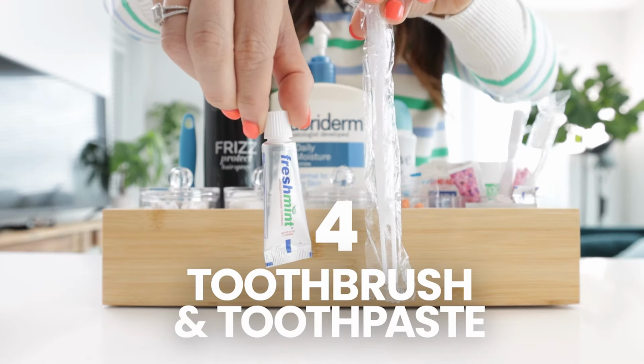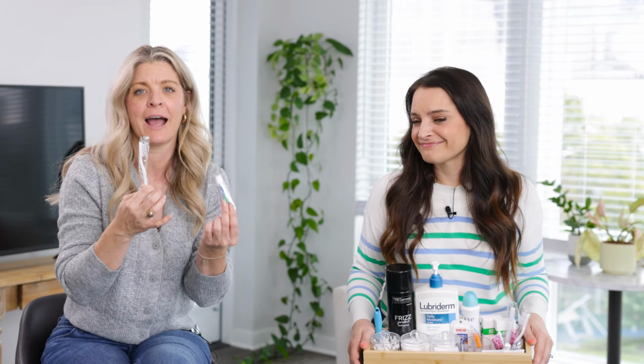Number four, toothbrush and toothpaste. Again, really inexpensive. We get the individual ones for cleanliness, and you can get them from Amazon. We'll make sure to put all these links below. Don't worry. This is really something, especially if your guest checks in late at night and maybe they have an appointment early in the morning, this is going to save them. I know that this is probably one of the most commonly left behind items, so they are going to really thank you when they see these right in your bathroom.